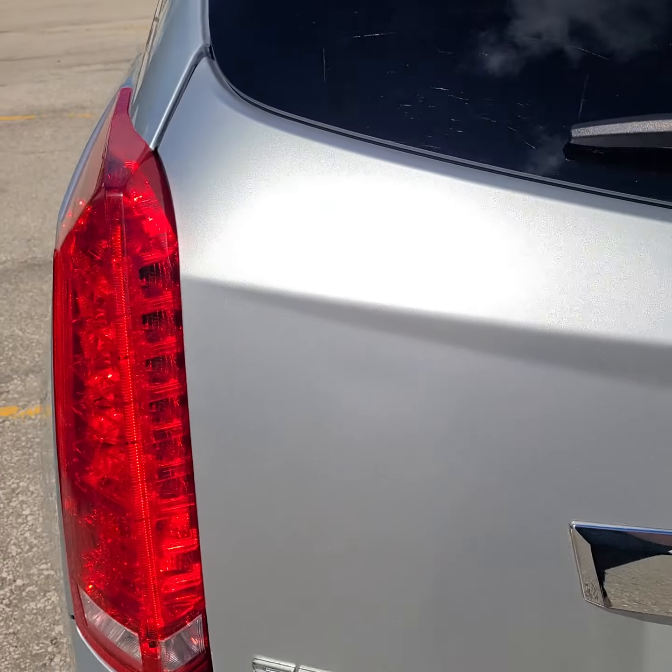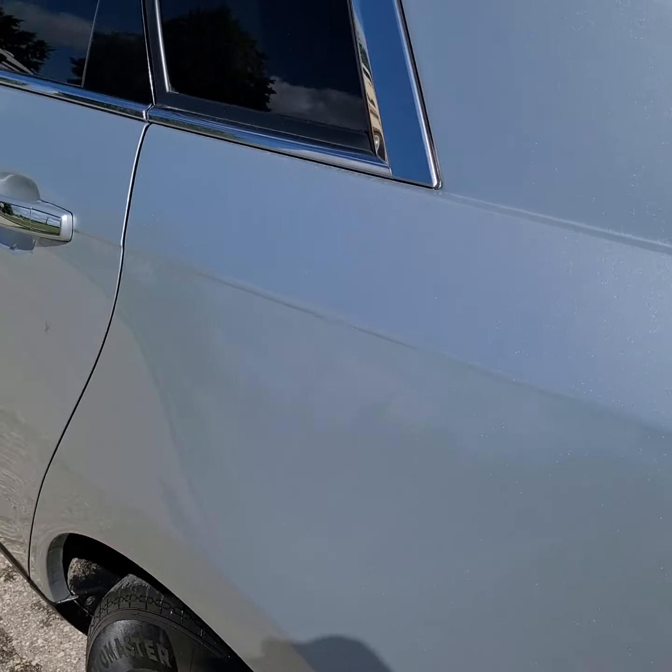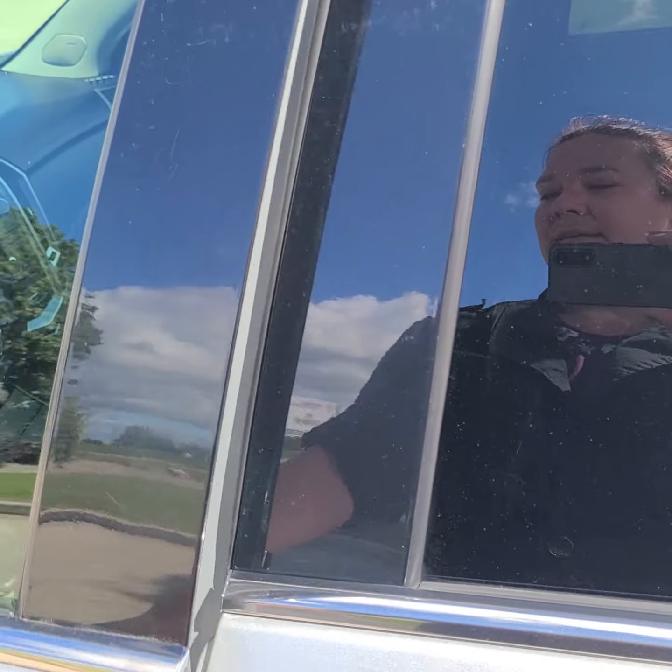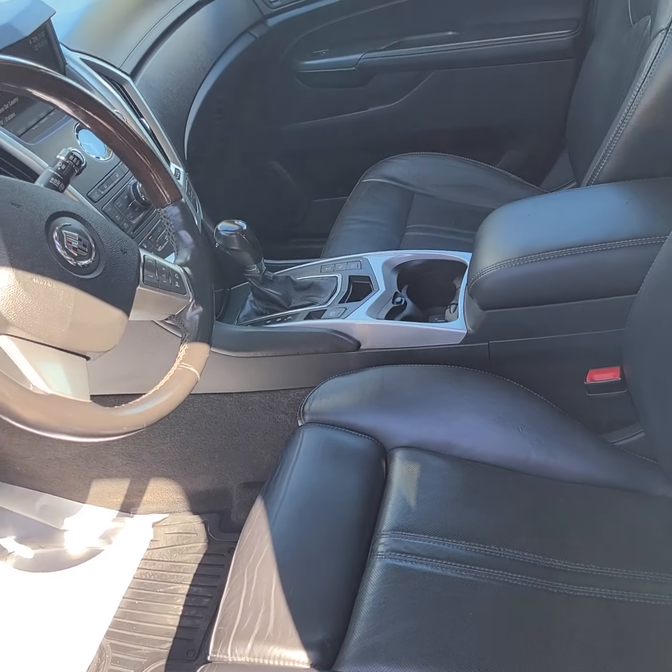Apparently I locked the tailgate, my bad. I locked all the doors. My goodness, I'm crazy. Here we go.